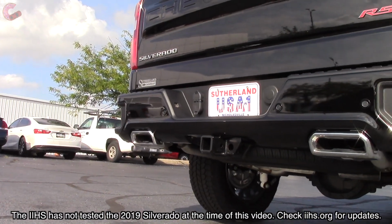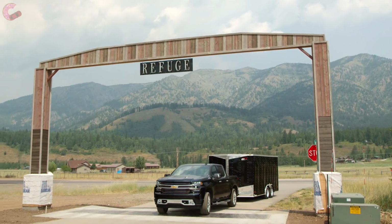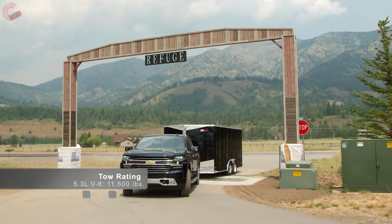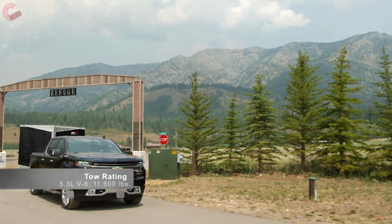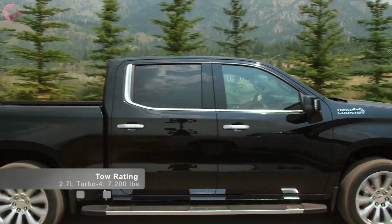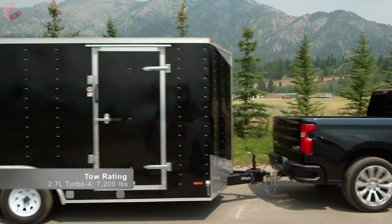Now around back, there are a few other things to look at. The first one is the towing capacity, which on this particular model is 11,600 pounds with a 5.3 liter V8. If you choose to keep the RST standard turbo 4-cylinder, the rating would be 7,200 pounds.